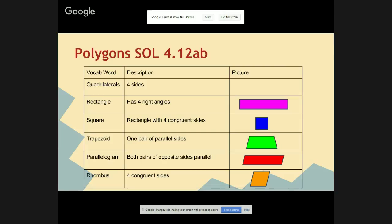I said it slightly differently in the flip video, so what I say here is different because I tried to make it a little more kid-friendly in the flip video. A trapezoid has one pair of parallel sides. A parallelogram has both pairs of opposite sides parallel. And a rhombus has 4 congruent sides.